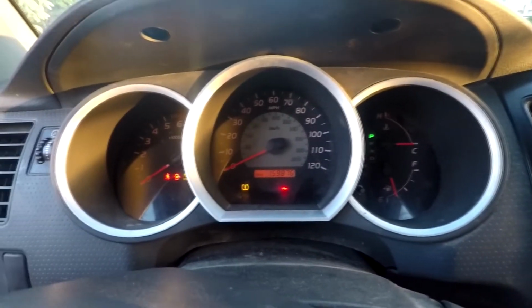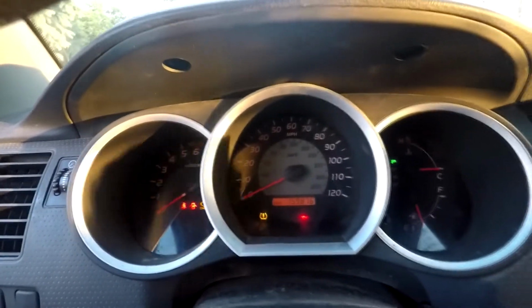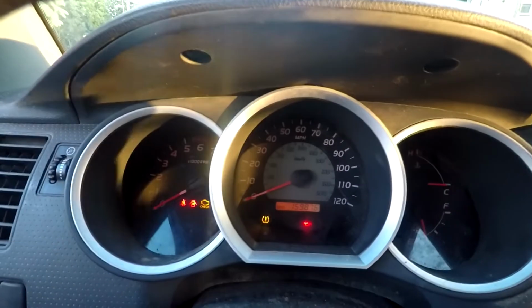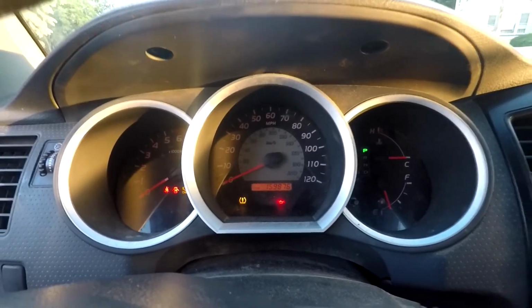You have your speedometer and kilometers per hour. You have your miles, and I don't even know what else is in there. Let's see, you have miles, and you have trip A, trip B, which is good. So you have two trips, one to follow your oil changes and one to write down how many miles you were driving.